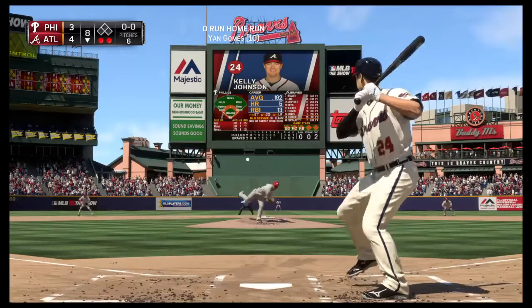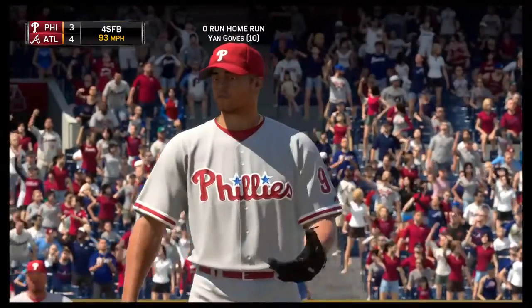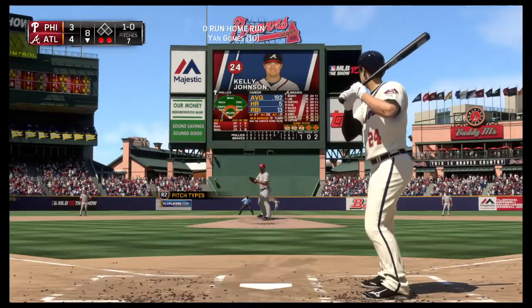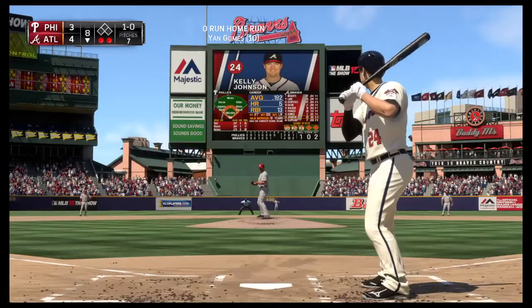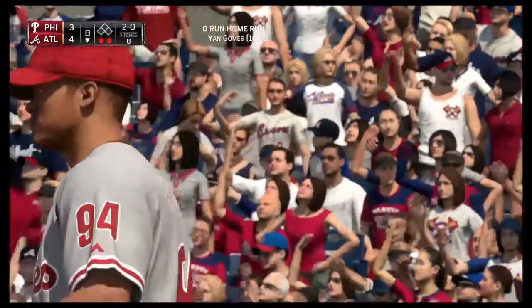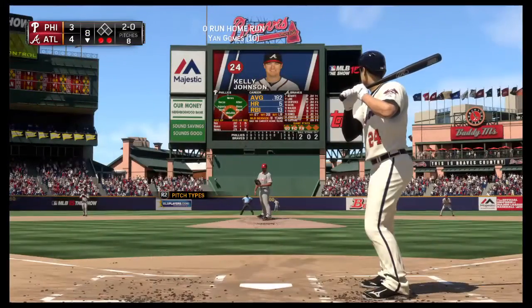Here's the first offering. Fastball too high to start him out here, 1-0. Here's the 1-0. And he misses again, 2-0. Well, he's looking like he's a little too amped up out there. He's got to channel that a little more because that pitch wasn't that close. Here's the 2-0.